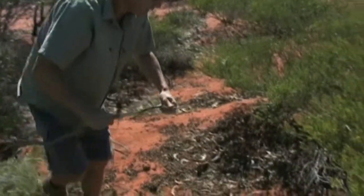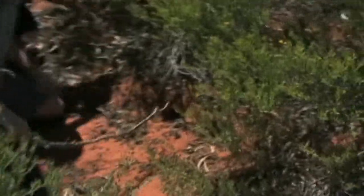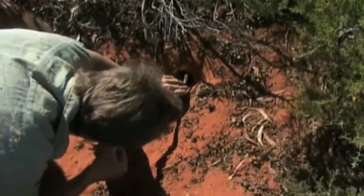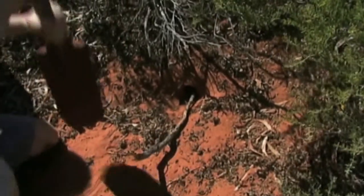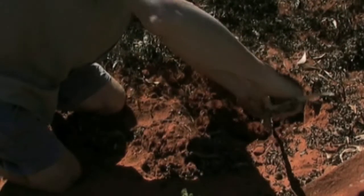Okay, when you're digging these burrows, Ryan, the important thing to do is not to let it collapse on itself so you don't lose the hole. Because that sometimes happens, especially in moist soil, although this is pretty dry. Alright, so you put it in there and start excavating on top of the stick. Okay, just hopefully it's not a king brown in here. Although it can sometimes be difficult to distinguish between an active and a disused burrow.